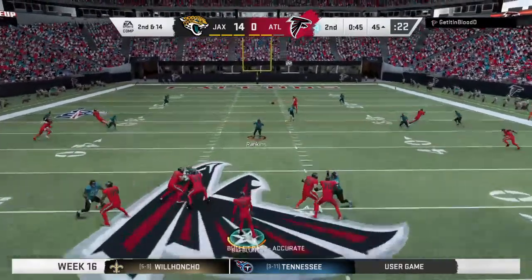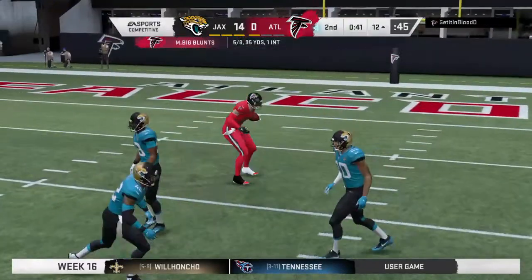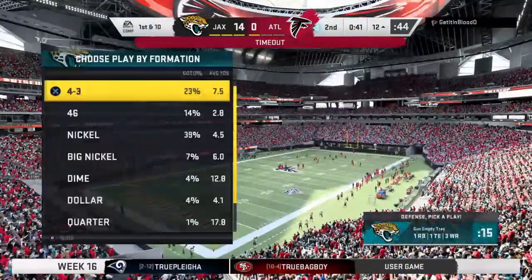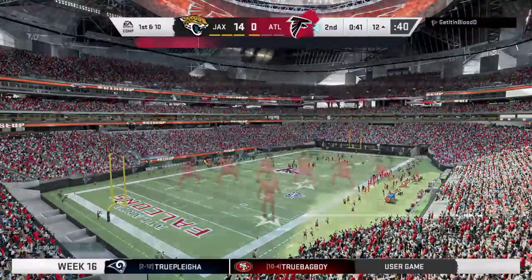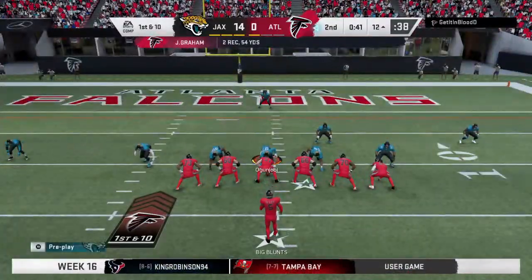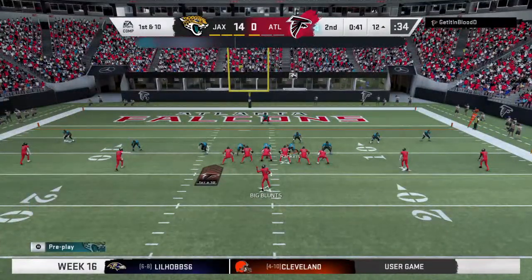2nd and 14. Lets this one rip. He's got it at the 15. And he gets this one inside the 15, just a yard or 2 shy of the 10. The Falcons are going to use the 2nd of their timeouts, as they'll stop it with just over 40 seconds to go in the first half.